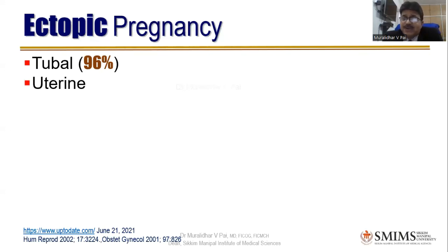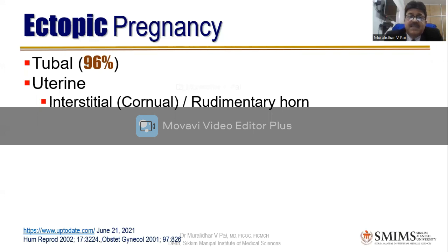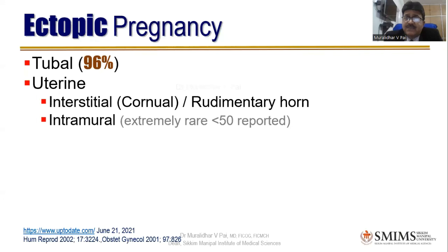Uterine ectopic. What do you mean by uterine ectopic? Interstitial, that is cornual or rudimentary horn ectopic. There is something called intramural. I also heard it very recently, which is extremely rare, less than 50 reported. Maybe in the wall, it never comes into the cavity, it grows there only. I have not seen this or not heard of this.